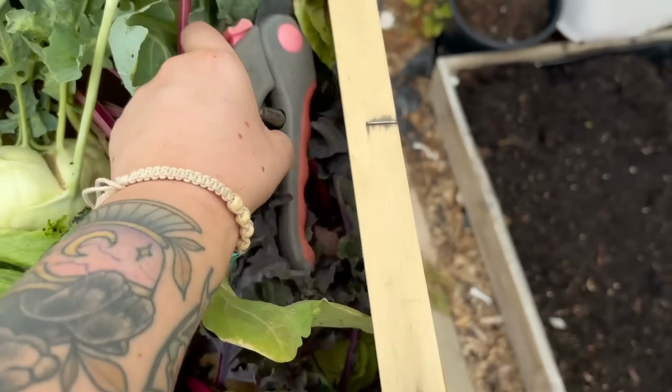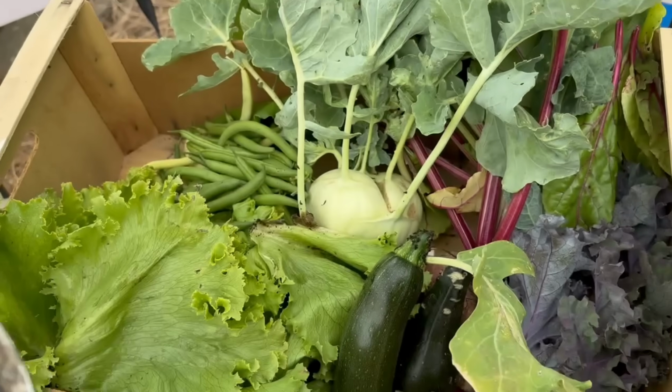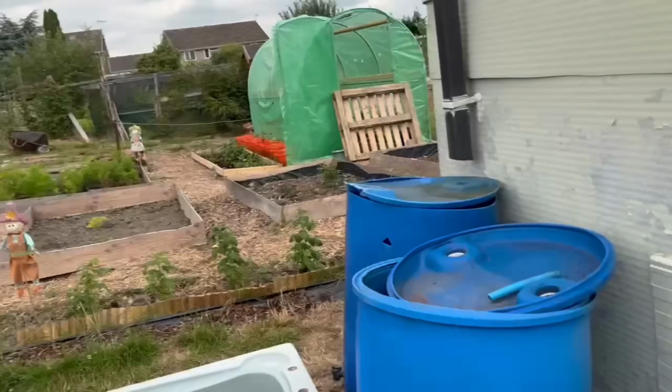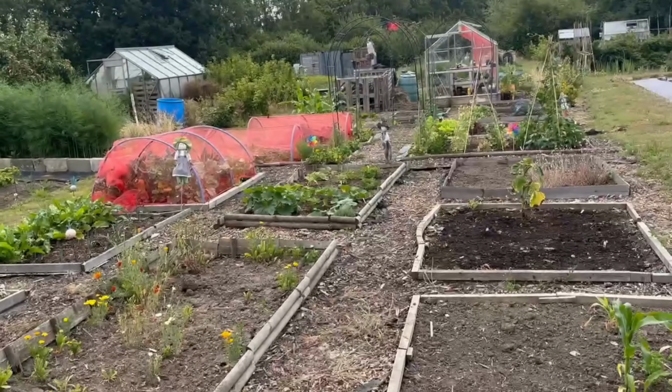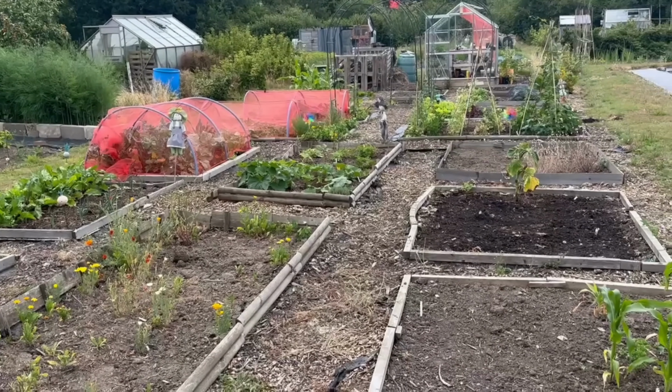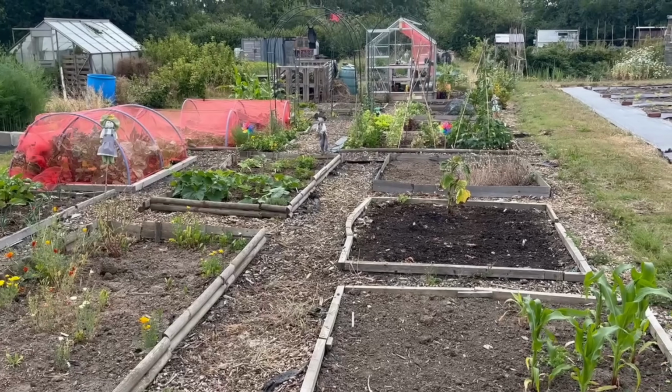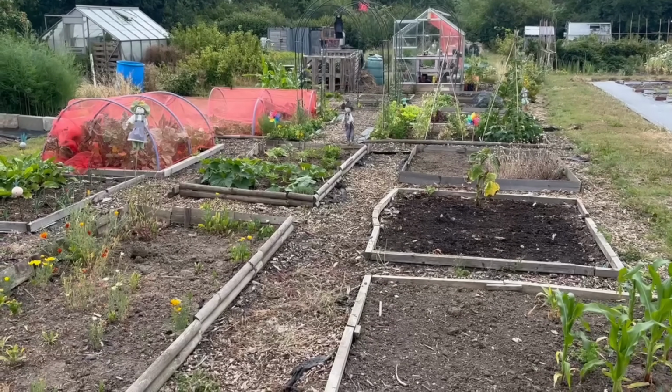I'm going to go around with my snippy snips and I think I'm going to pick some flowers because we've got some cosmos, as you can see up there, and we've got a couple of sweet peas because my sweet peas do seem to have recovered slightly. So yeah, I'll pick some flowers to take home and then we'll call it a day. Just a nice little short harvest video today.